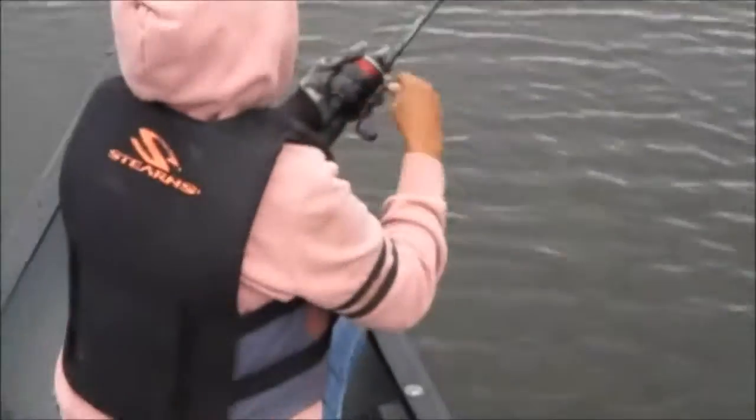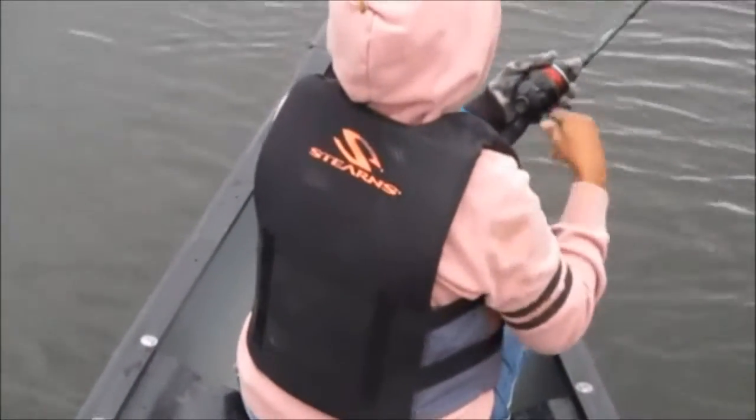All right, Wilma's on one, guys. Blue eyes. She's got a crappie then, most likely. It's not jumping, so I'm thinking it's a crappie. Yeah, you got a crappie. Yes, it is. That's a white. That's a pure white. Yeah, she's got a nice white crappie, guys.